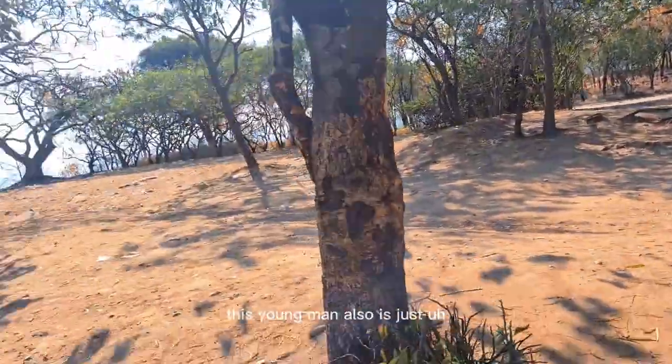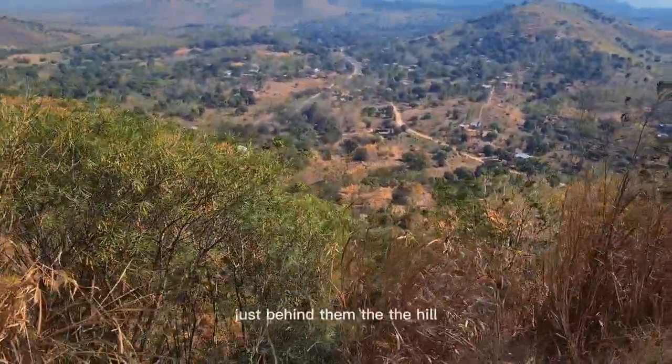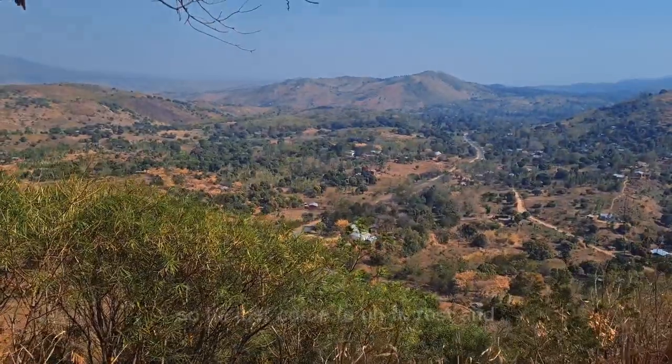This young man also is just coming from the villages from just behind the hill, the mountain. So he just came to rest. The road is passing down there. You can see it's where the road is. Right now we are up. We could be going to lower altitudes.